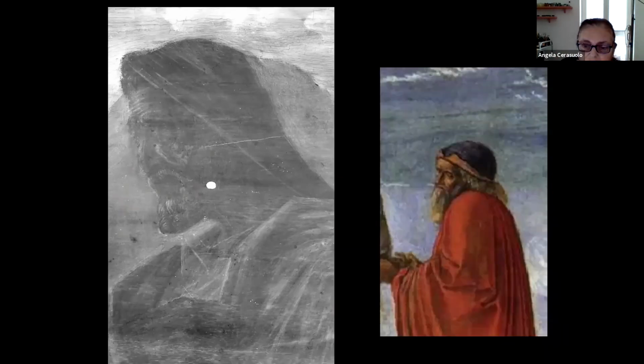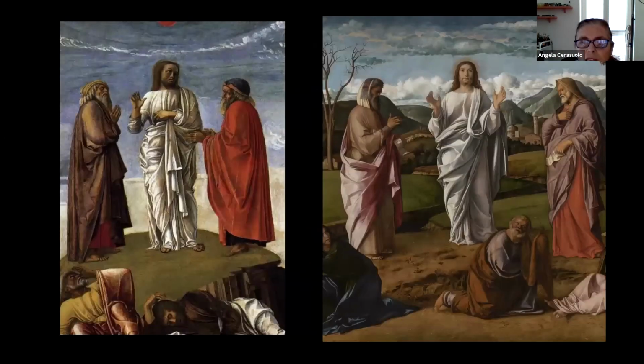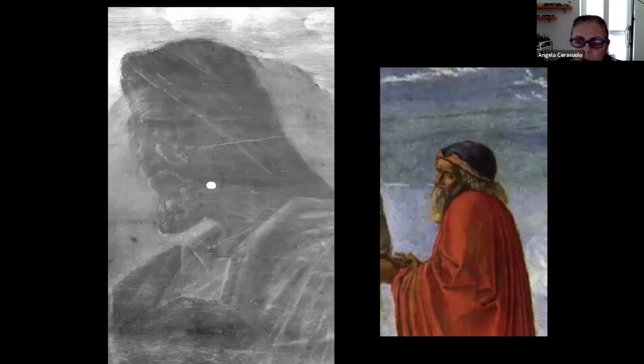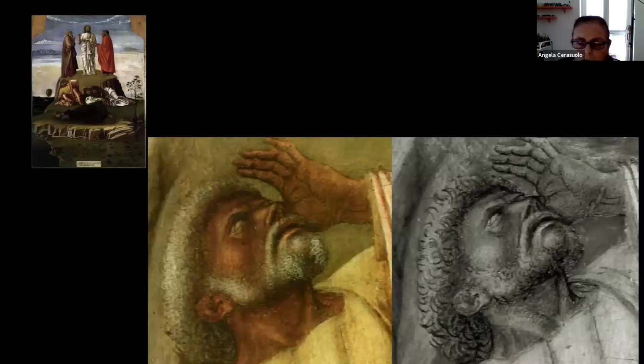And I think that in this painting, Bellini makes it possible for us to be inside this apparition, and also to hear the voice from the sky, from the cloud, the voice of God. Let's go to see the technique.